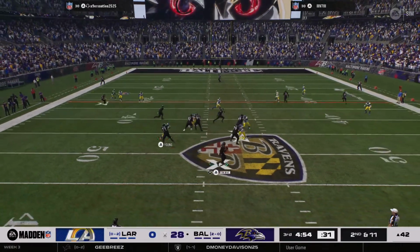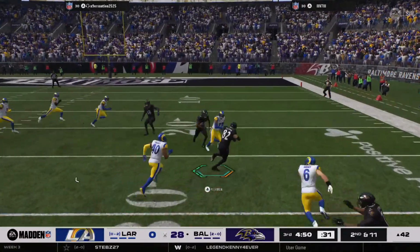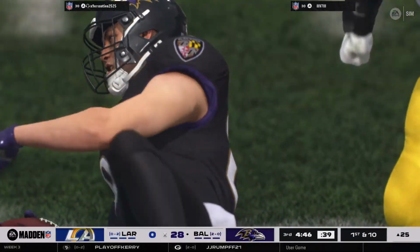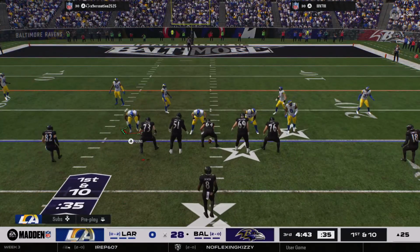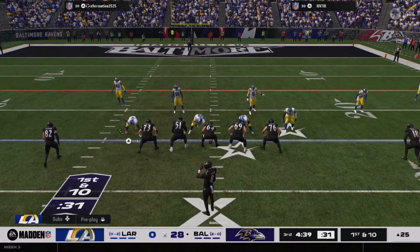From the gun, Jackson. Finds a man right side. And he runs this to the 25 before being brought down. A pickup of 17. And that's good for a Ravens 1st down. 1st and 10 at the 21-yard line.